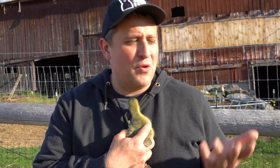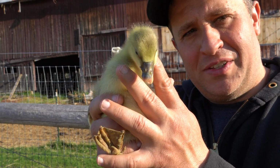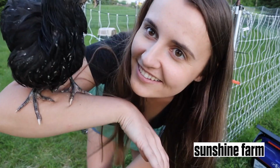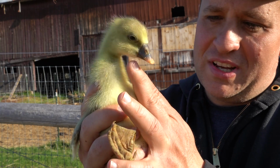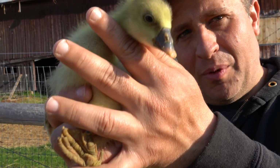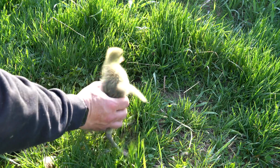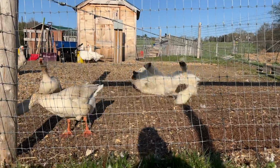It's a phenomenon known as crossbeak or scissor beak. It's not all that uncommon in chickens. Hi, what's up? But I've actually never seen it in a goose. But this little one seems to have a development problem with its mouth. Here, little one, we're gonna set you down right here. We're gonna take a look at you.